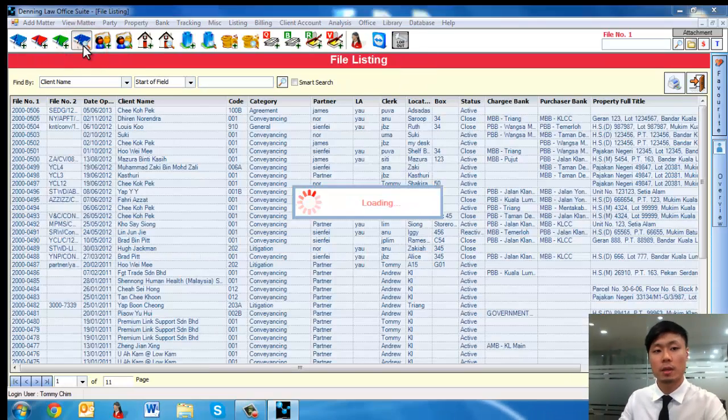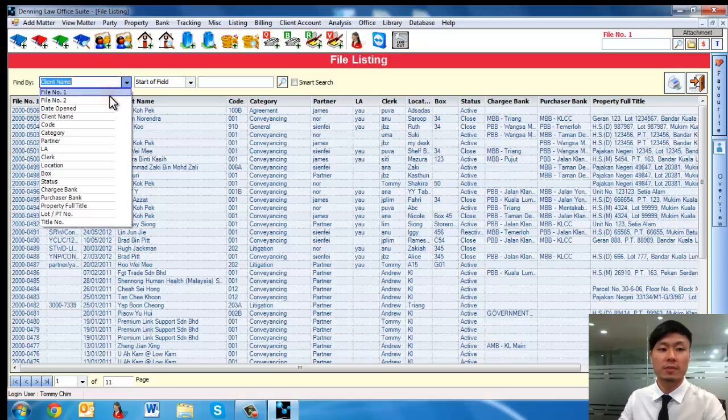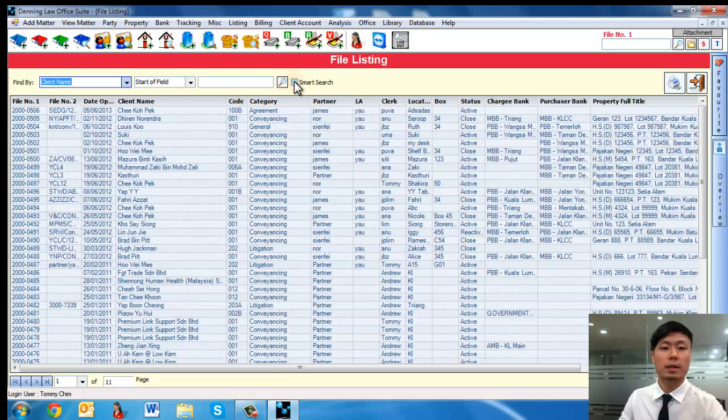But with this system here, all you do is click on File Listing, and you can conduct a quick search based on any of the criteria here. For example, file reference number, client name, date opened, partner, clerk, bank, title details, and whatnot. So say you don't remember the reference number, all you know is the client name. You can just click client name and do a search. Let's say Mr. Wu.